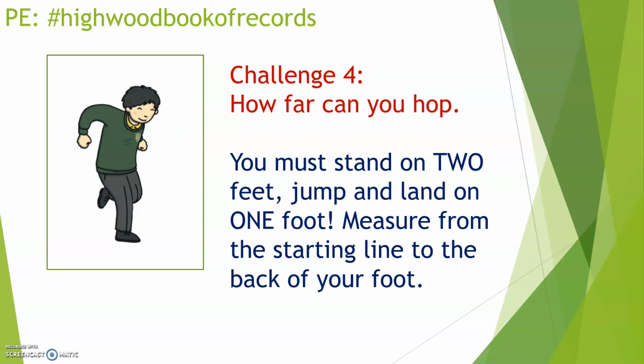And as before, we're going to measure where you got to on the back of your foot that's landed on the floor. If you're really truthful here, it's where you land. You don't land and do a little walk forwards.